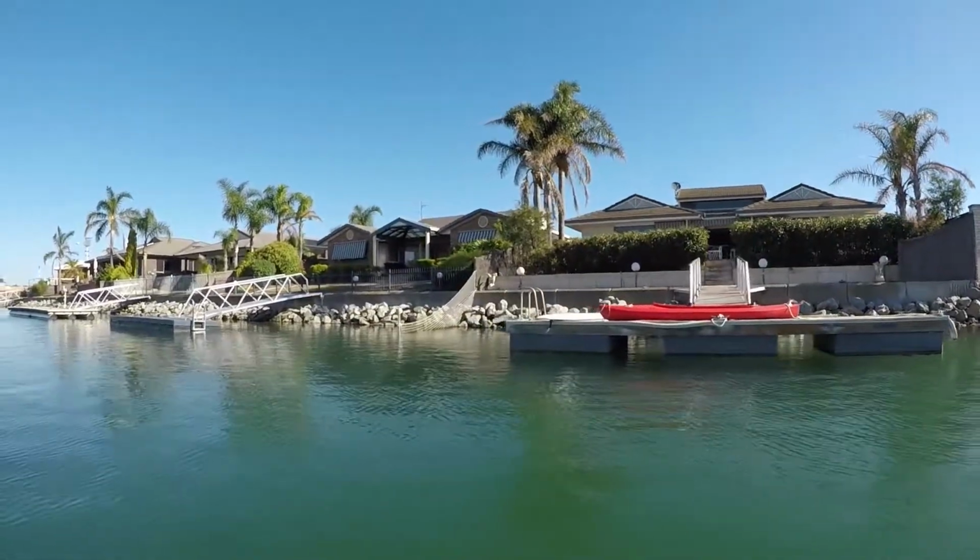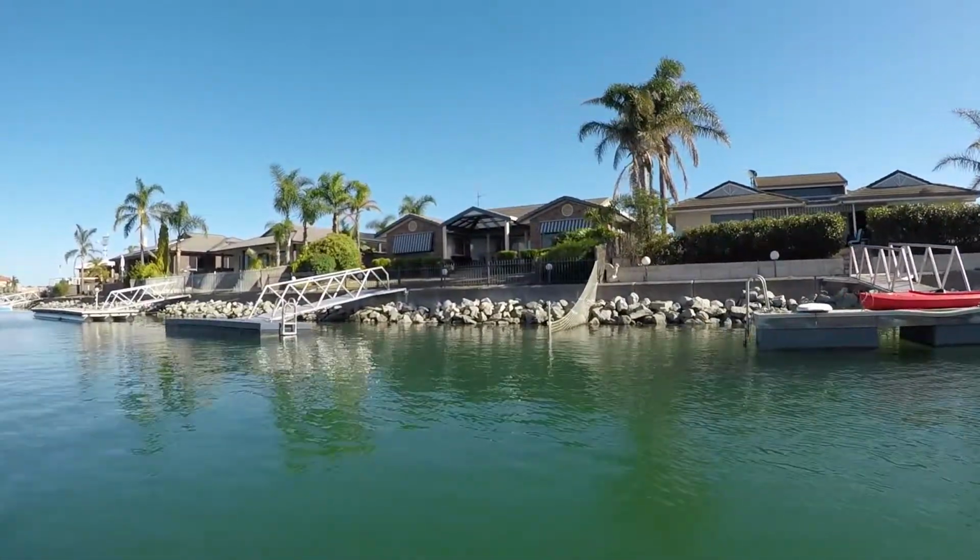So do you ever get sharks coming into this marina or anything? Nope. Not around.